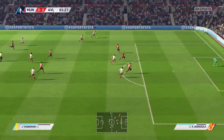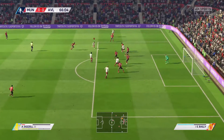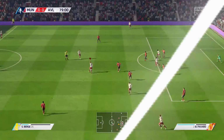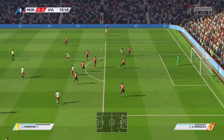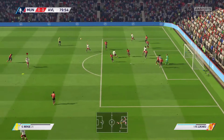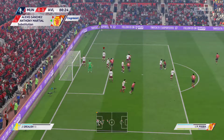65th minute, and Wagnerman's got away down the left-hand side. Cuts back, knocks it into Dozzell. Dozzell with the shot that gets blocked and into De Gea's hands. Wagnerman here on the left-hand side. Knocks it into the box. And it comes out to Sander Berge, who also loses possession.